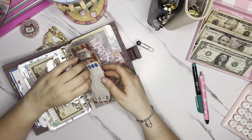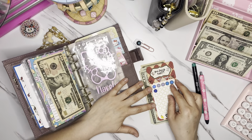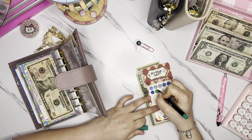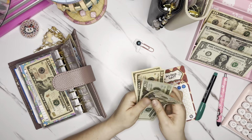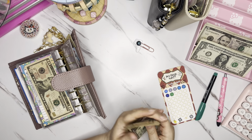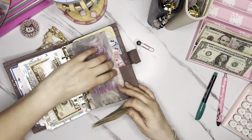All right, so this is my handbag savings challenge. I always save for a handbag. So these are $10 each. I'm going to go ahead and do a bubble. This is going to save me $350. And that makes it 20, 40, 50, 60, 70. So $70 saved out of $350. So it's going to be a while, but that's okay.